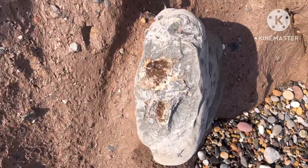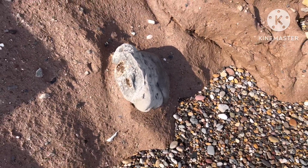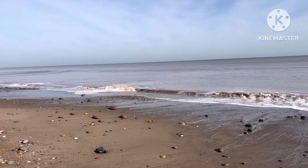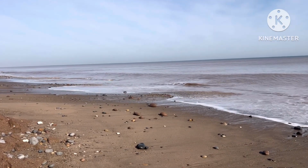Some nice crystals in there, but stuck in the cliff, so can't move that one. But yeah, looks nice. Great being this close to the tide. You can hear it moving all the rocks around. I don't know if it picks the sound up on camera, but yeah, you can see how the tide works.